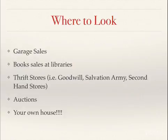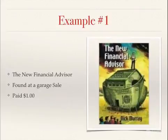Check out auctions. A lot of times you'll see those in the newspapers or even advertised around your town. And lastly, check out your own house. There's probably a lot of items in your own house that you could sell on Amazon. Now let's go over an example.